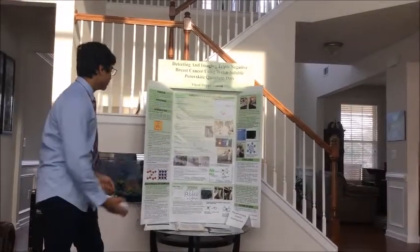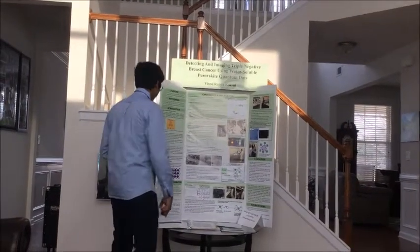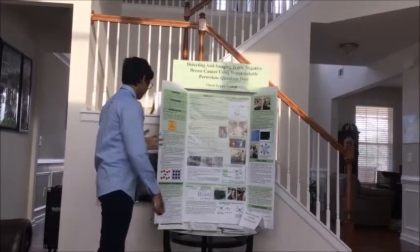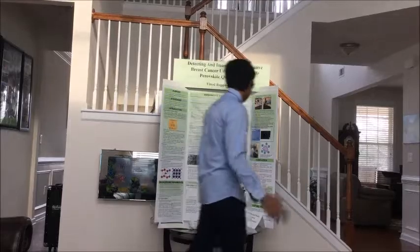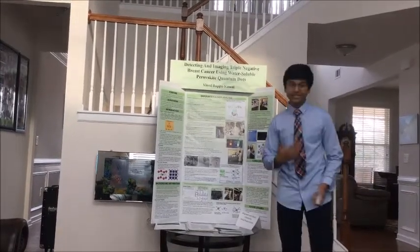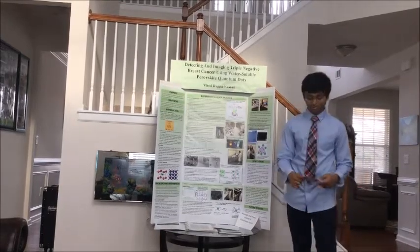Now the TEM images. These were very nice TEM images because there are very uniform cubes, and they have a 5 to 15 nanometer range in size. That's extremely good for quantum dots, because quantum dots are about 10 nanometers in size. So these were very successful perovskite quantum dots.